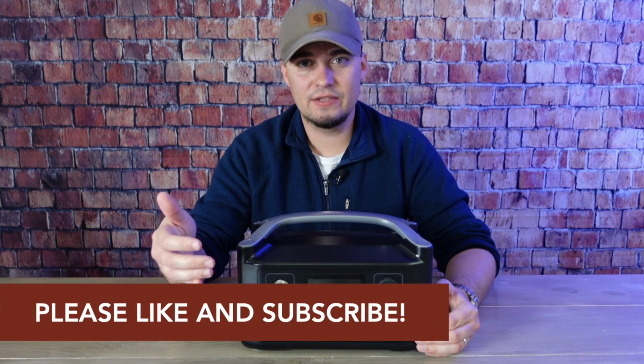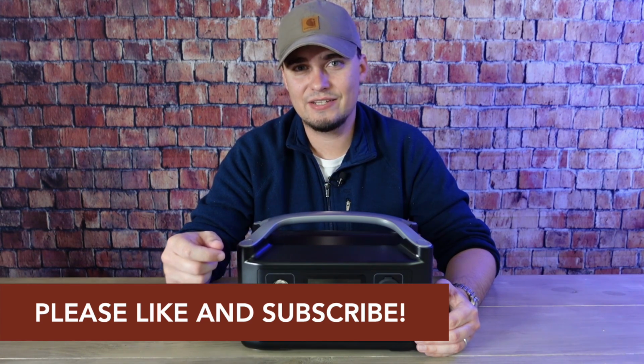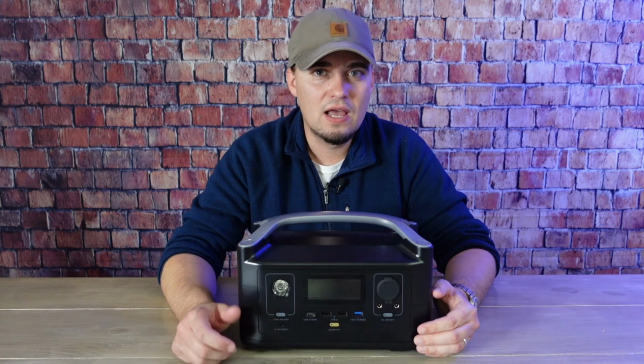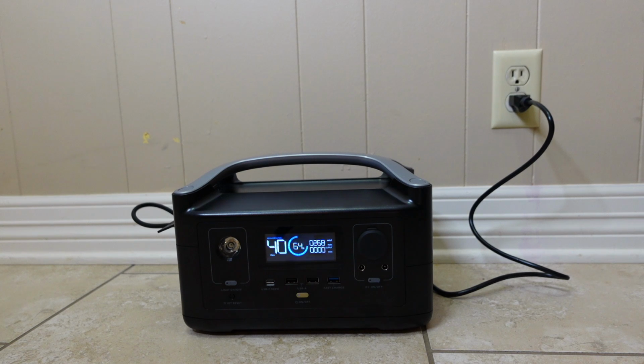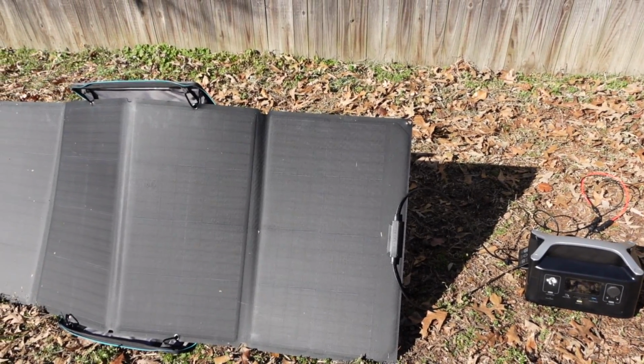Being able to operate in this way allows the River to handle devices that it wouldn't be able to otherwise, things like kitchen appliances, hair dryers, and certain tools. Other power stations, such as the Jackery, they'll just shut themselves down to avoid overloading. Both the Ecoflow and Jackery can be recharged via AC power from either a wall outlet or generator, a car power port, as well as solar panels.